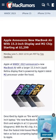Apple's new 15-inch MacBook Air is 11.5 mm thick and weighs 3.3 pounds. It is 12 times faster than the fastest Intel-based MacBook Air.